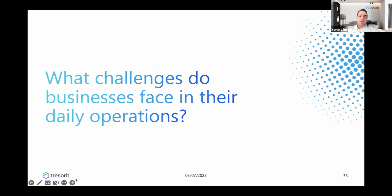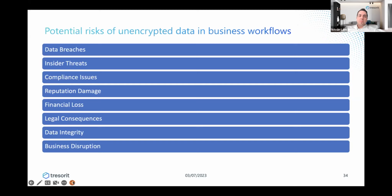So, to wrap up what I was talking about at the closing of my presentation: what are the risks of unencrypted workflows? Obviously, data breaches and insider threats from the providers you are using. If the information is encrypted all the way, then you need to worry less about the systems you are using and the data goes through.